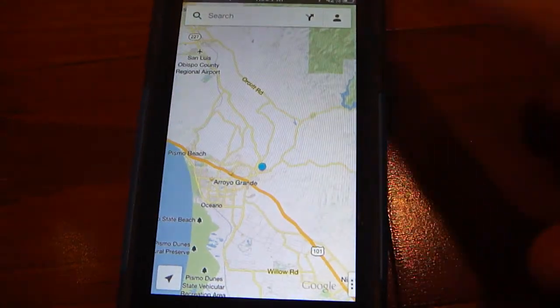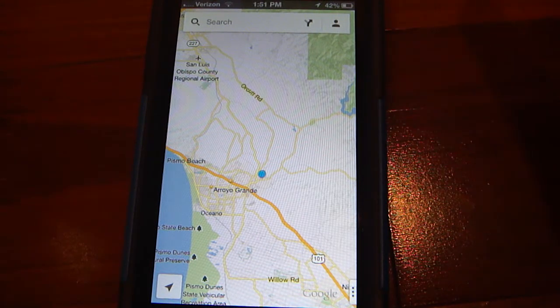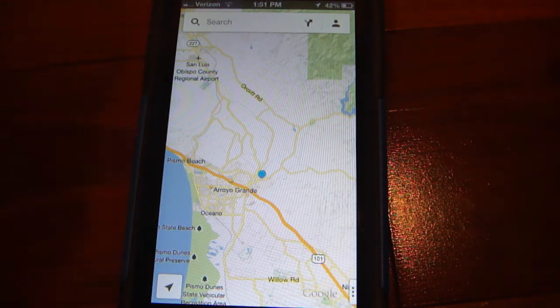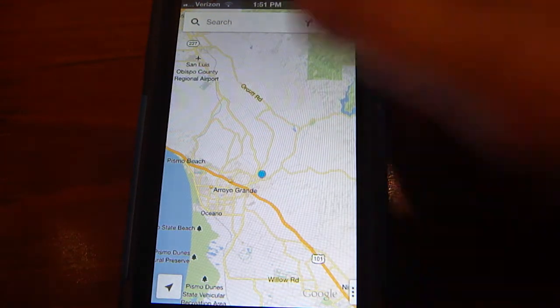Right next to the turn-by-turn direction icon, you have your profile, which I'm not going to go into because it has my email address, so you guys are going to have to click into that and browse around yourself. But basically, it lets you view your saved or bookmarked locations and your search history, and just general stuff like that, basic settings for the application, and legal information, all that good stuff that I don't need to get into.